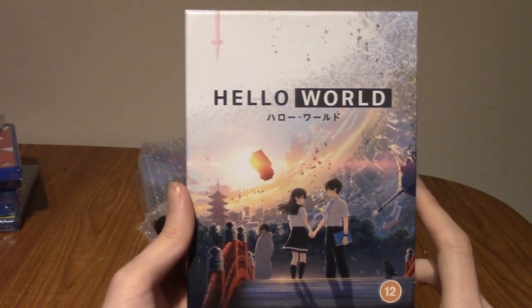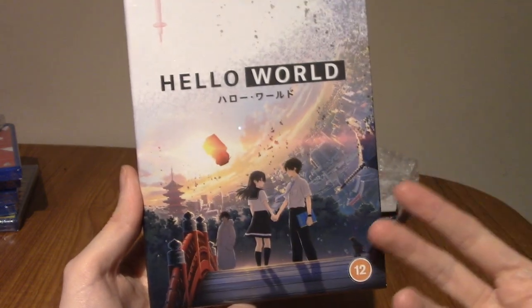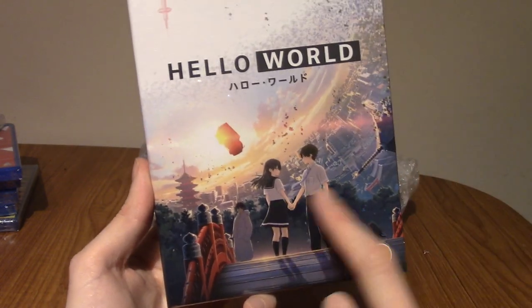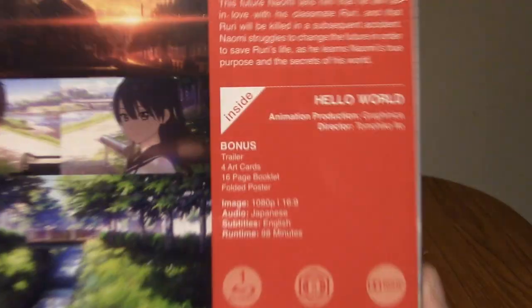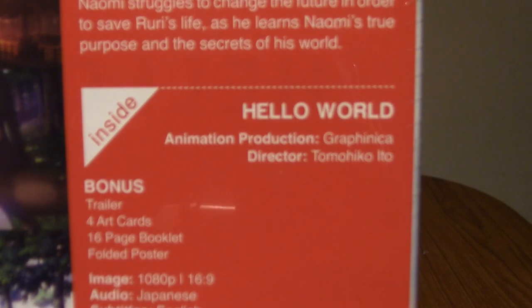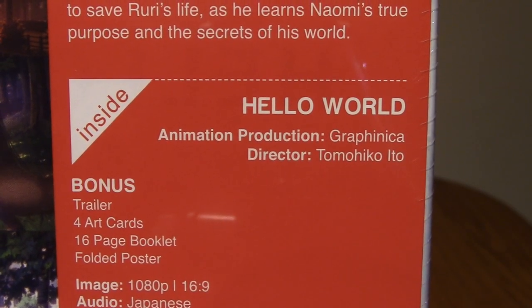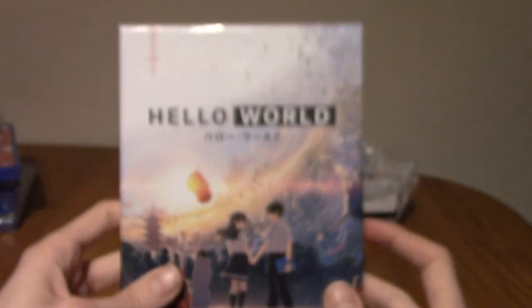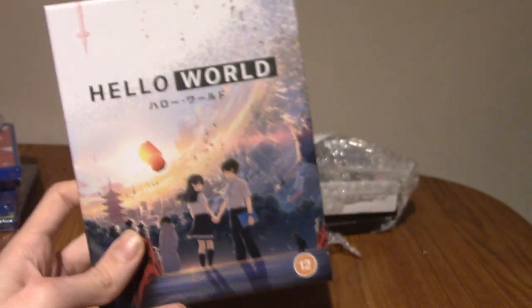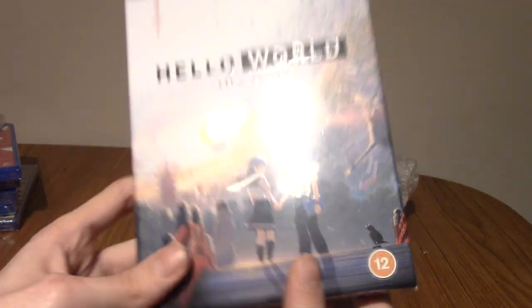All right, so this is really interesting. It's an anime film set in 2027 in Kyoto, where there's large technological advancement, and she meets a guy, presumably him, who claims to be from the future. For those of you interested, the animators are Graphinica, and it's directed by Tomohiko Ito. I don't recognise either of those names, but it strikes me as something that I may have seen by them before. The extras on this as well is, I want to say, the 6 art cards, a booklet, and a fold-out poster as well.